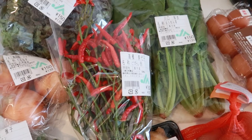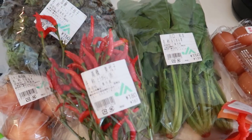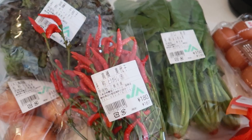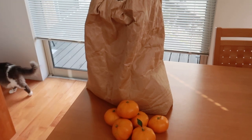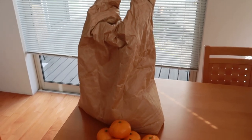I'm especially excited about this togarashi bunch, or these peppers. They normally don't have this, and I'm always on the lookout for these. So super happy about that. And of course the rice is all polished, so I just have to bring this back to my grandparents' house with the eggs, and I think I'll also give them some of the peppers.